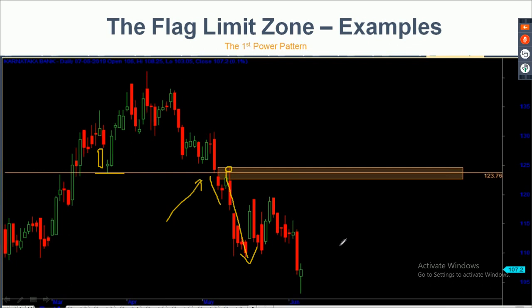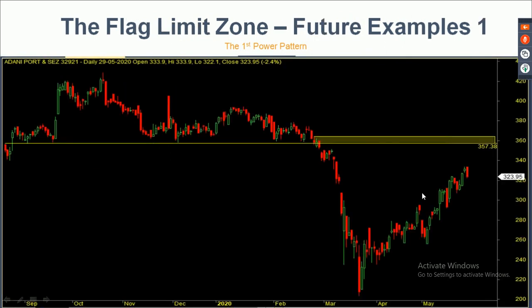See, this is what is practical. Slowly when we start doing more and more examples, you will know when and what kind of candle behavior formations will help us. You need to watch at least 50 to 100 flag limit examples. You will get a hang of it. This is my future example. Market.